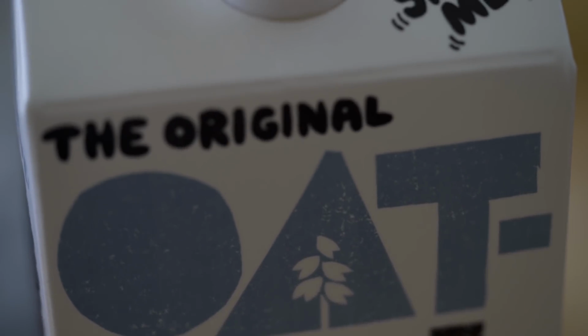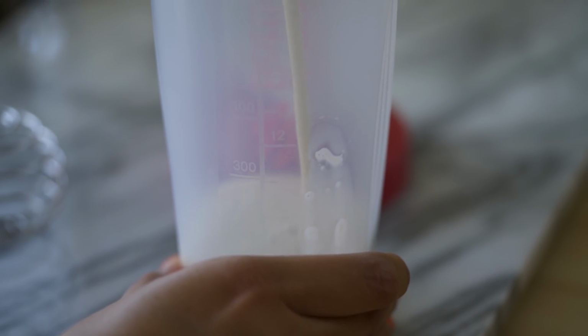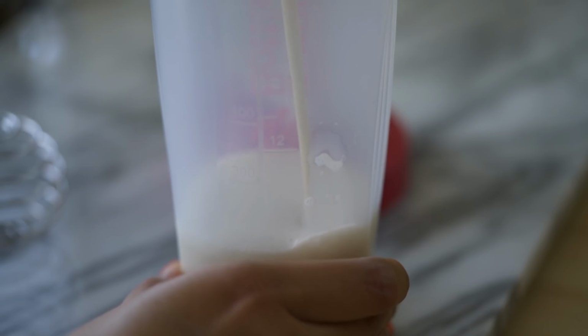I only use about 8 ounces of the milk in a blender bottle and 1 scoop of protein, and for both of them it totals up to 18.9 grams of carbs, 2.2 grams of fat, and 26.4 grams of protein, and a total of 215 calories.